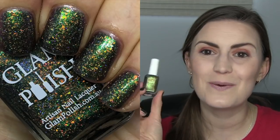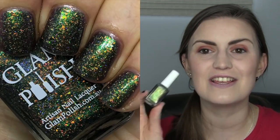And the last three are from Glam Polish. The first one I can't really say much about. It's called Muggle Worthy, and it's from their Fantastic Beasts 2 collection. It's absolutely stunning, I can tell you that. It's green with a ton of flakies in there, and it's like this dual-toned, just beautifulness. I absolutely love that one. How does it match to Muggle Worthy? I don't know, but it's just absolutely gorgeous.